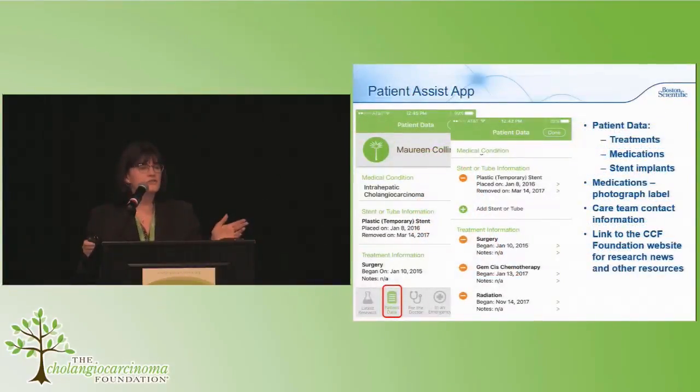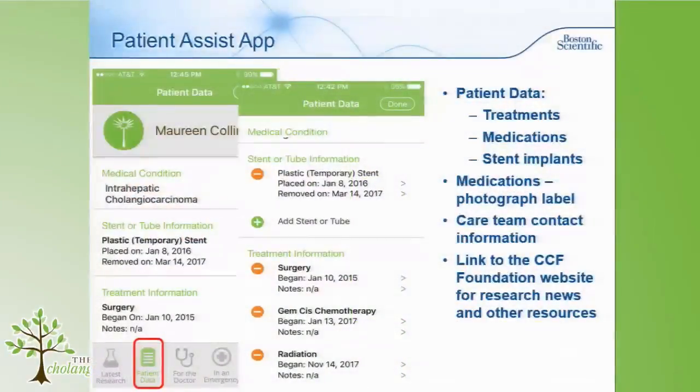So let me take you through just a few of the key highlights of the app. You'll see here I've highlighted in red the patient data section, because here you can enter information about your treatments, stent implants, and medications. And in particular, I like the medication area because there's a camera built in. And rather than having to actually enter all the data, you can simply take a picture of the label. Simple but really nice solution.